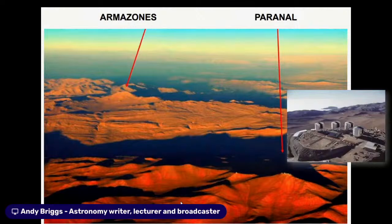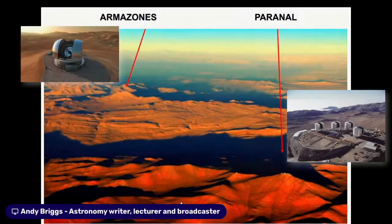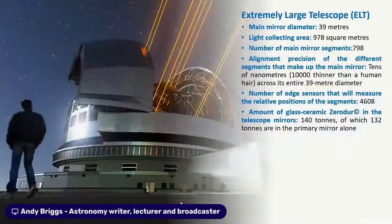There's the famous Paranal Observatory, and Amazonas is just, well, not a stone's throw, but it's not that far away. So this will be where the ELT is being built at the moment. Now, just a bit of data about this telescope. It has a main mirror of 39 meters.